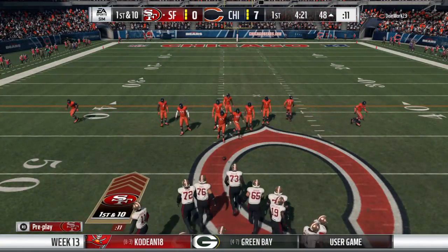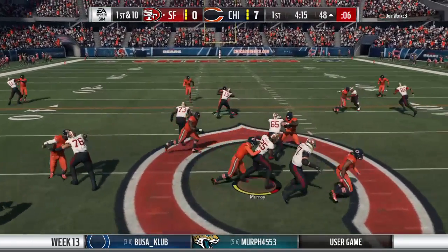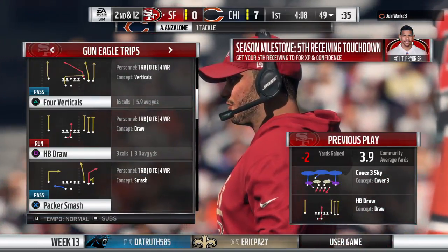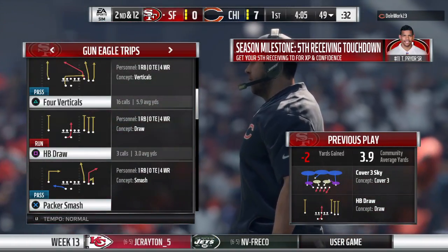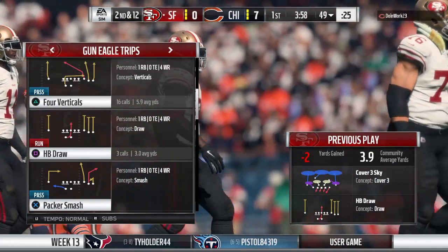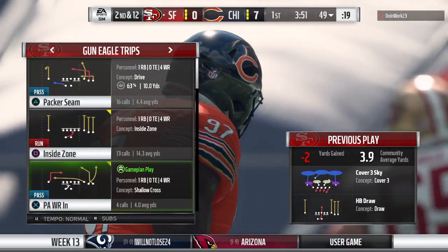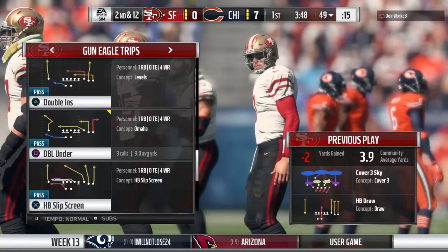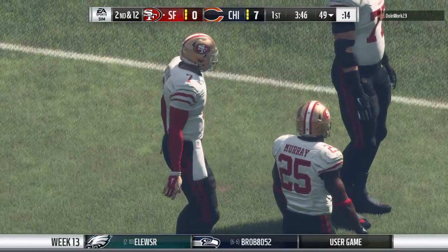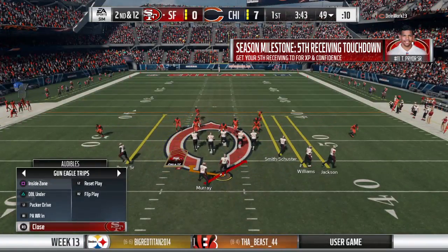Fresh set of downs here. Now a first carry for Latavius Murray. And that didn't fool anybody. He's going to be dropped in the backfield. It's a loss of 2 there, bringing up second down. And the offense moving in the wrong direction here now as they face a 2nd and 12.